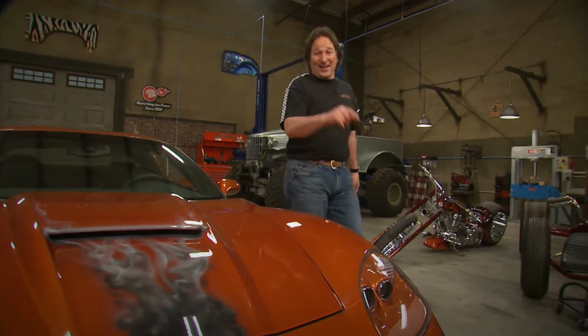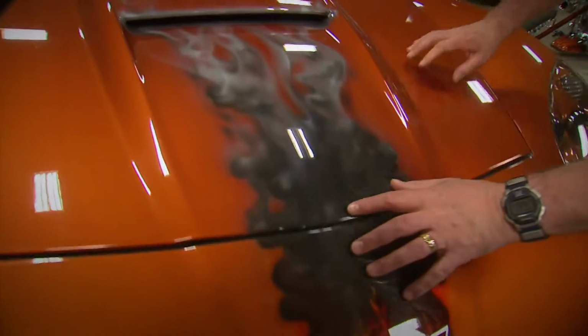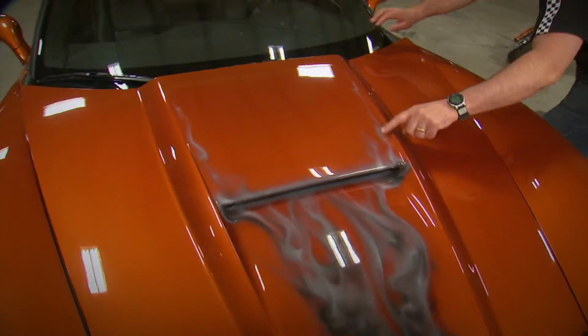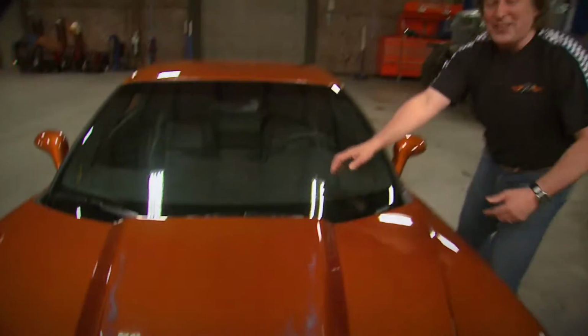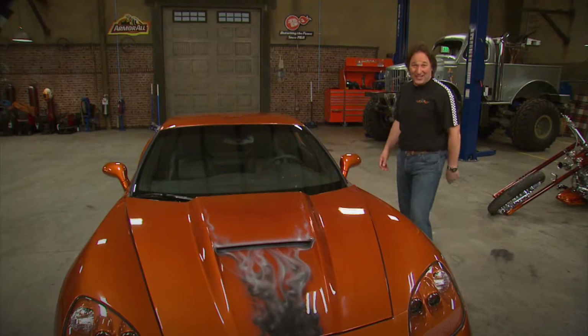Okay, let me show you what we got here. We got fire burning right off of the Corvette emblem, then it comes up into smoke, which rolls up the hood into the hood scoop. Of course, you've got some little stragglers here that didn't quite make it. That's a great detail. Then, of course, you got fire that rolls down the side of the car. We're going to show you that here a little later in the show.